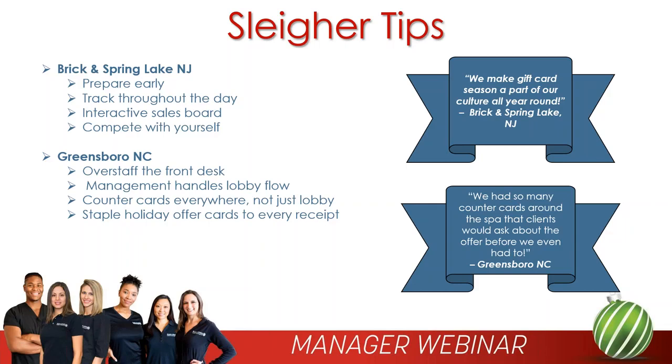Both leaders also shared the importance of asking every single person. They used call lists for their pre-orders, sent demand force emails, had counter cards, and they talked to every client in the spa. Overstaffing allowed them to make sure that no phone call or client in the lobby went without hearing about gift cards in a one-on-one conversation. I mean, what a great example of using what we know works to reach number one in their cohorts.